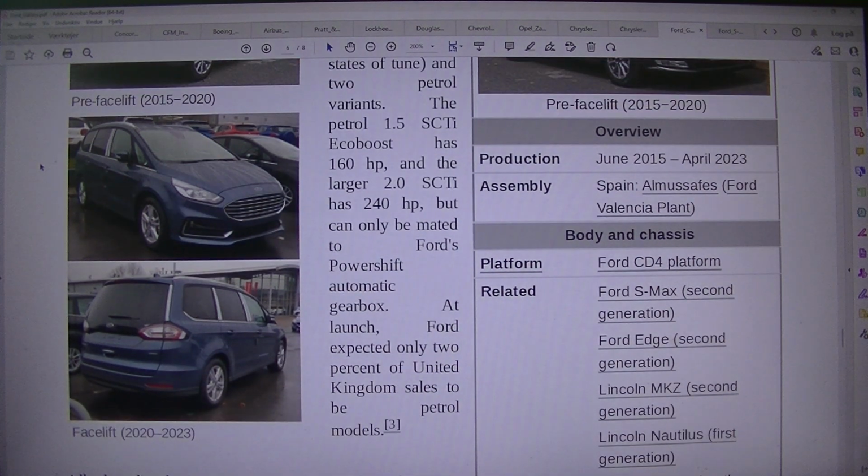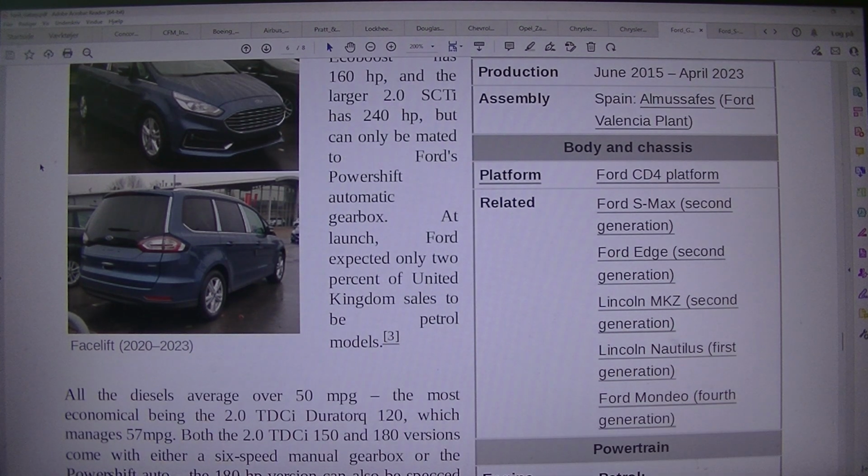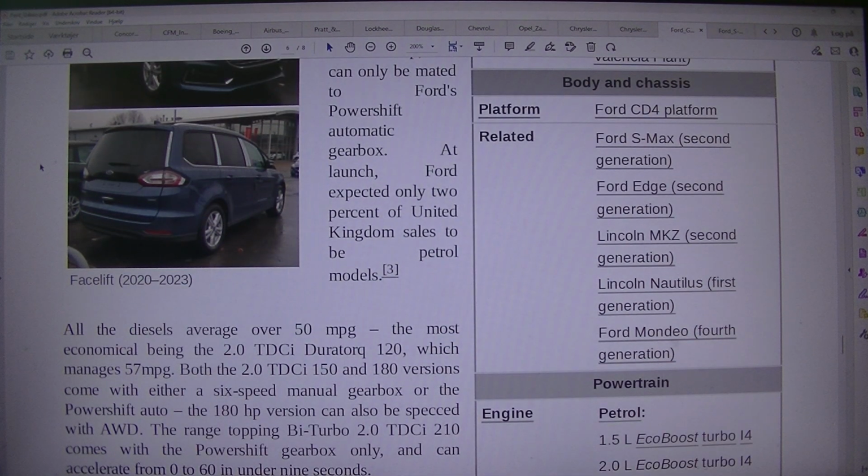Pre-facelift, 2015-2020. Overview: production June 2015 to April 2023, assembly Spain, Almussafes, Ford Valencia plant. Body and chassis platform: Ford CD4 platform, related to Ford S-Max second generation, Ford Edge second generation, Lincoln MKZ second generation, Lincoln Nautilus first generation, Ford Mondeo fourth generation.